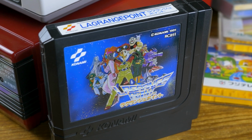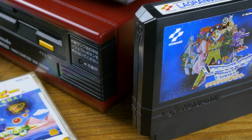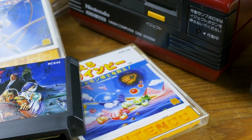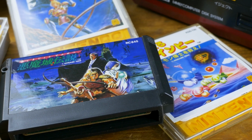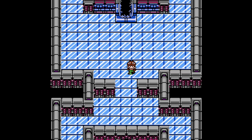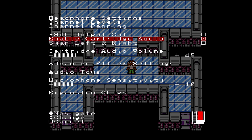Things get a lot more complicated when it comes to expansion audio, which has way more variables to consider. As you may know, the Famicom Disk System and several other Famicom game carts have extra audio hardware inside that is processed within the cart and passed as analog audio through the cartridge pins to be mixed with the console's native sounds. To use this feature as intended, the Enable Cartridge Audio toggle must be turned on.